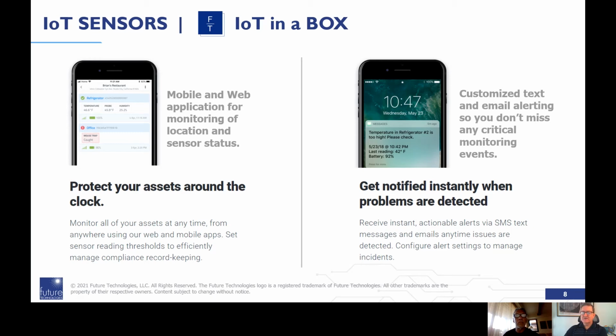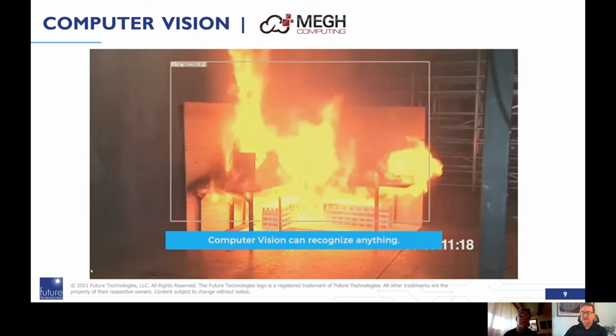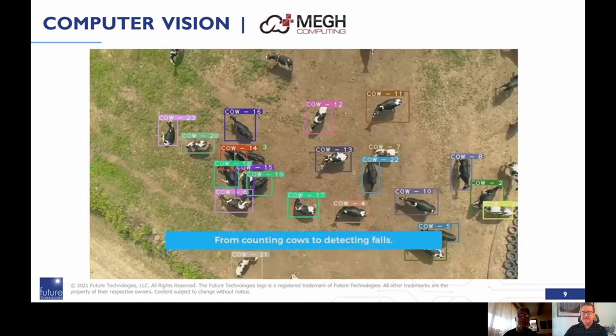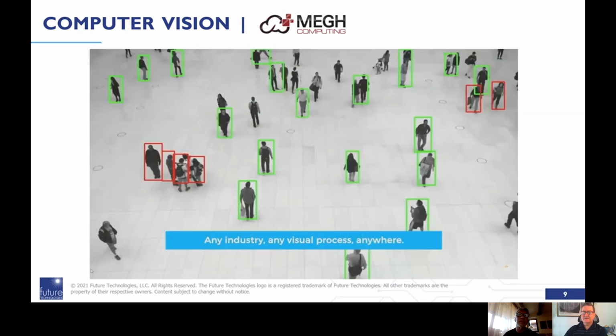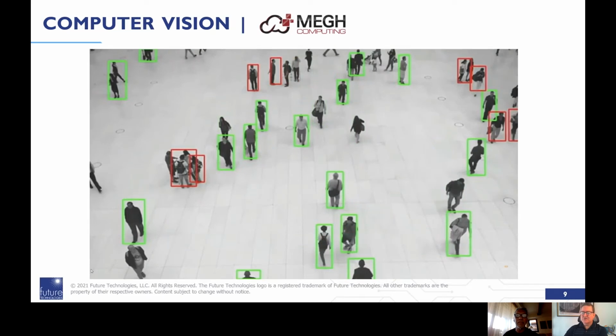So Dave, the final use case area we're going to cover is computer vision. Computer vision is a specialized area of machine learning that trains computers to mimic the human visual system, which can then be used to automate many tasks like counting, reading, classifying, and pattern detection of objects, events, and even streaming video. Computer vision has really matured rapidly in the past few years and is now able to solve many real-world challenges.